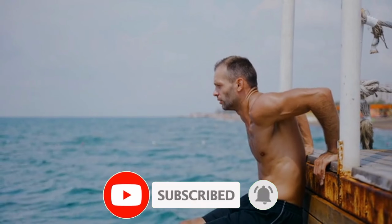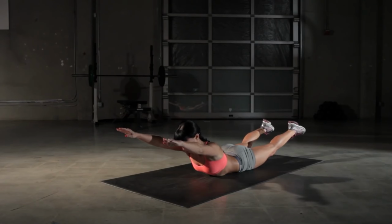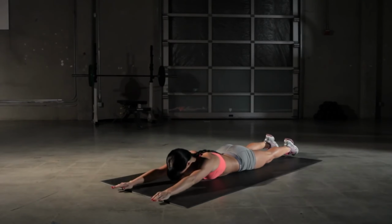Stay strong, stay motivated, and remember, the only bad workout is the one you didn't do. Now go out there and get sweaty.